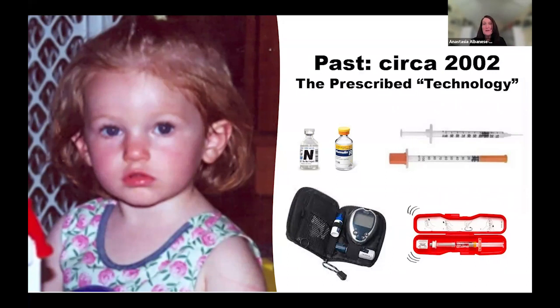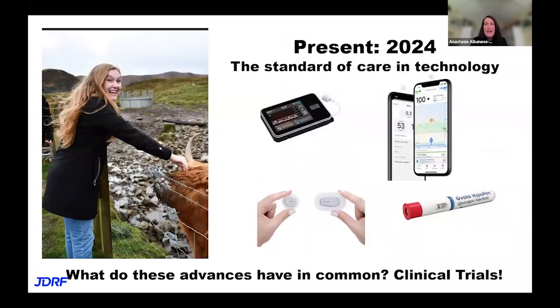This was her prescribed, quote, technology: NPH and regular insulin, injected via syringe, a meter that conveniently could give a 7, 14, and 30-day average, and the old glucagon kit, which many of you recognize, and you'll remember that you had to mix a diluent with a solid tablet. What we know about this older kit is that many people actually used it incorrectly, as high as 86% of the time.